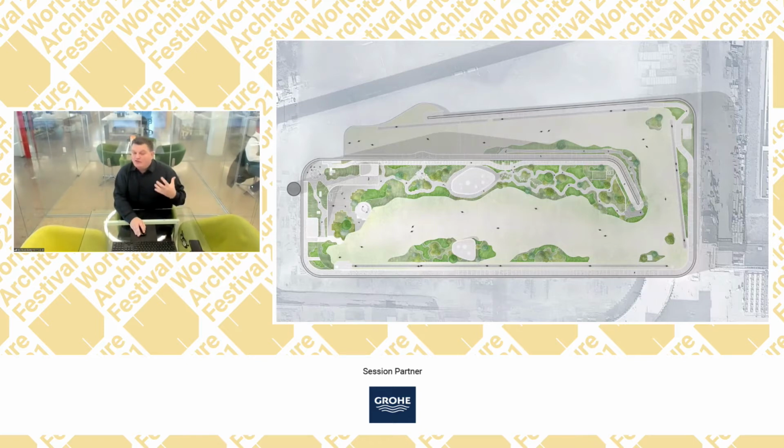That allows the roof to be occupiable, and therefore we were then starting to think, how could we occupy this roof of this very large building? And we came up with a series of uses.